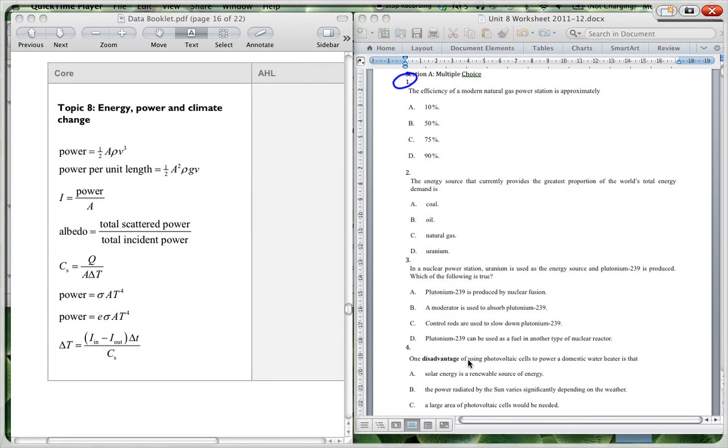Question 1. The efficiency of a modern natural gas power station is approximately, the answer to this is B, 50%. Natural gas power stations are the most efficient in comparison to oil or coal, and you will seldom get anywhere in this region for efficiency. There's always a lot of energy loss in that process.